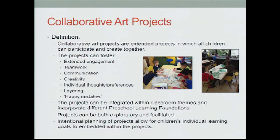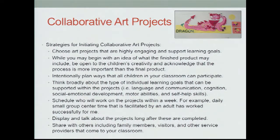These projects integrate classroom themes and also the preschool learning foundations, and they can be exploratory, more open-ended, child-directed, or more facilitated. And they really can help children. You can see the different goals and learning opportunities that a lot of these art projects can produce. So this is one of the projects that was really great.